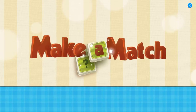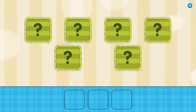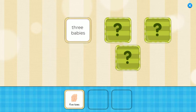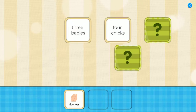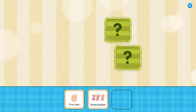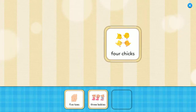Make a match. 5 toes. 3 babies. 5 toes. 3 babies. 4 chicks. 3 babies. 4 chicks. Four chicks.